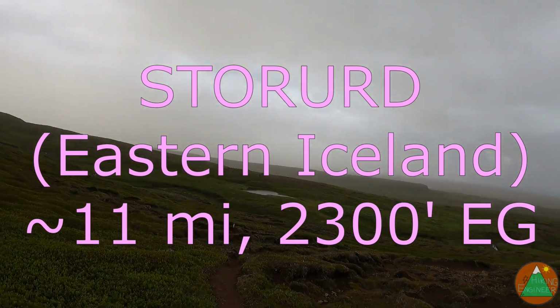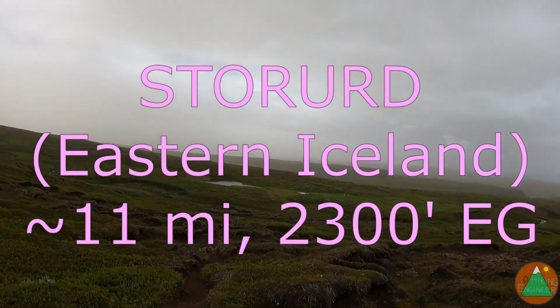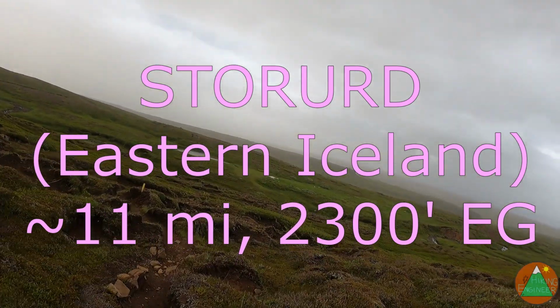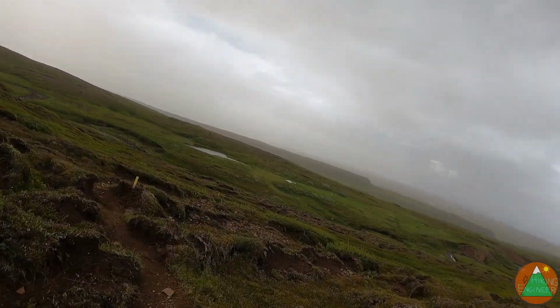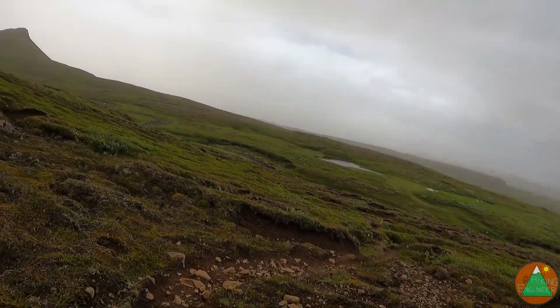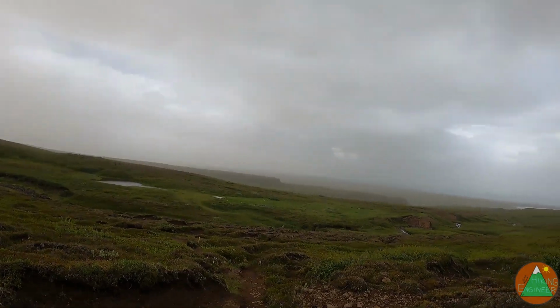We're starting on the Storurd trail. Tom's sitting this one out. It's really the only real hike of the day, because the rest we're just looking at waterfalls, and we have a canyon and potentially another waterfall. We're trying to save time.